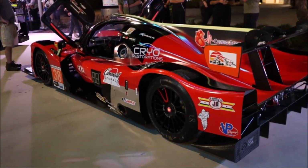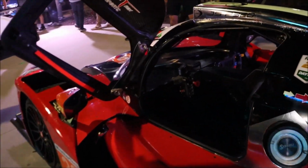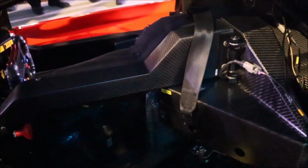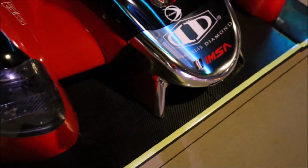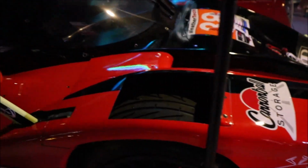Check out the livery on this LMP3 car, and as you guys can see, the door's open, so we're going to take a quick peek inside. As you can see, the steering wheel is on that side. That cockpit is insane. You see all the carbon fiber? Wow. And again, the livery is pretty cool, but these cars are just so radical. It's hard to imagine. Again, we'll take a peek inside to see the steering wheel.